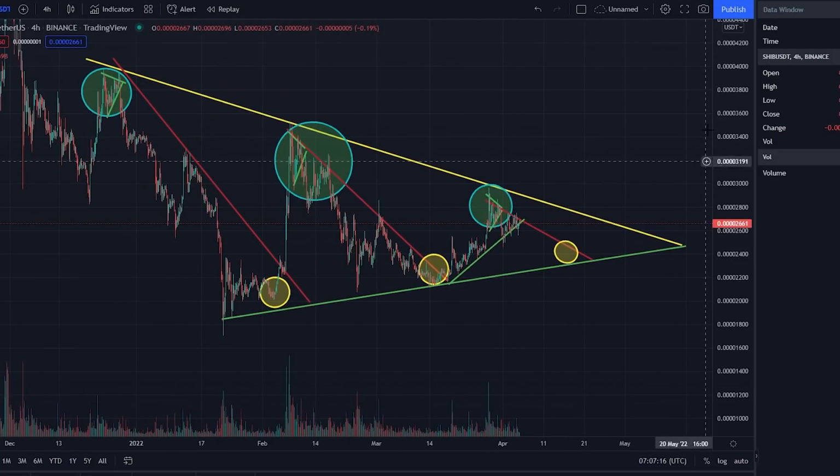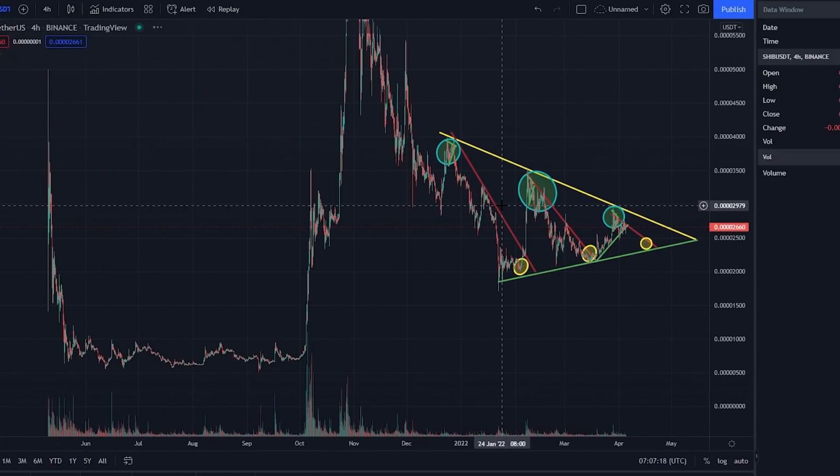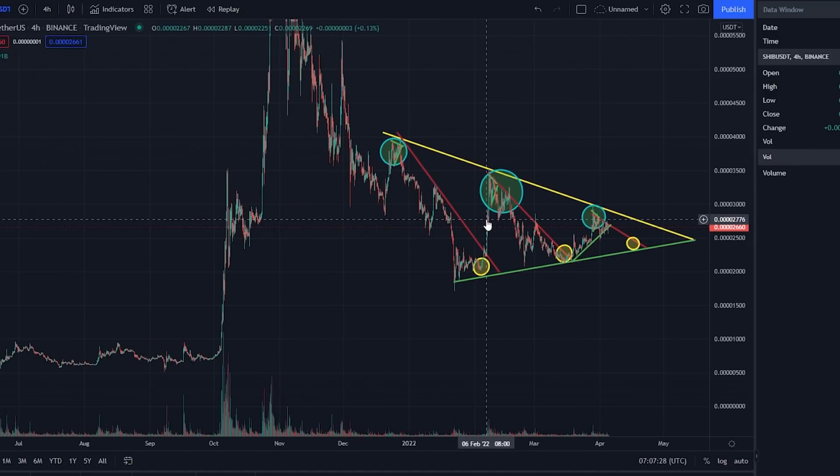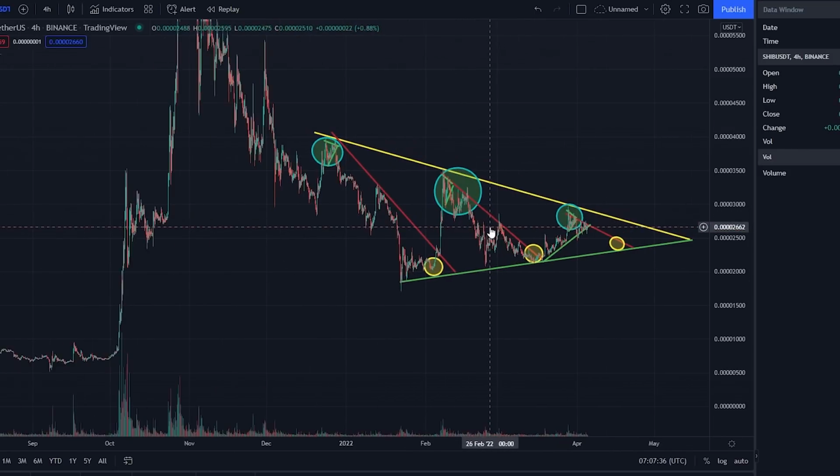Now, this is the biggest pattern we will have since October 2021. That is honestly what we will have, okay? So I would say that currently we need to make sure that we're paying attention to this chart, because this is most certainly, I promise you guys, the biggest chart that we're going to be looking at for Shiba Inu, because there's not really much else developing on the charts other than this.